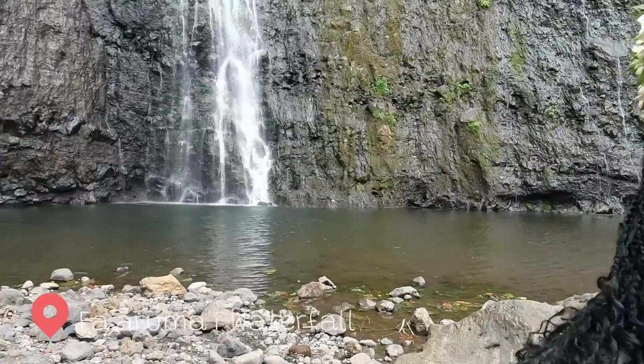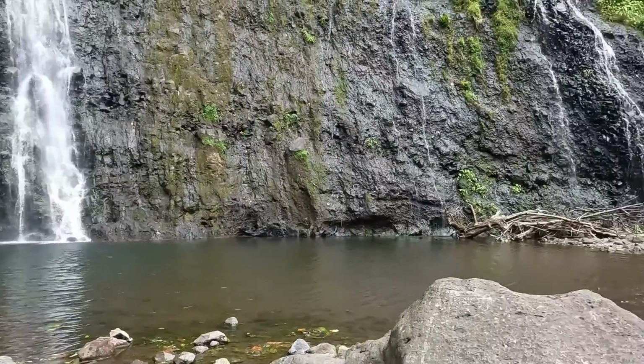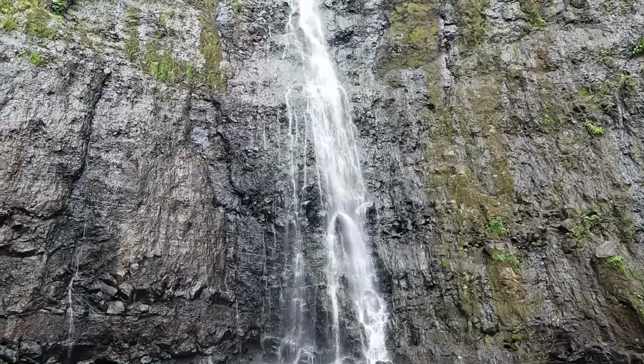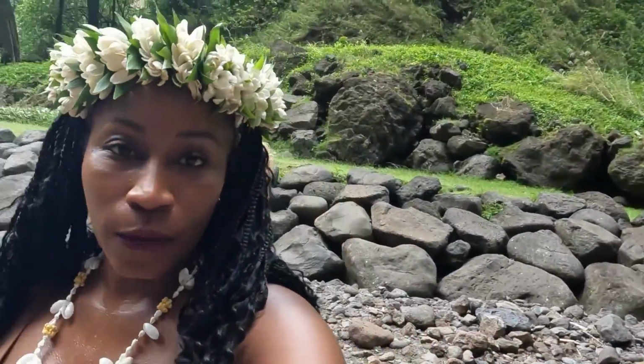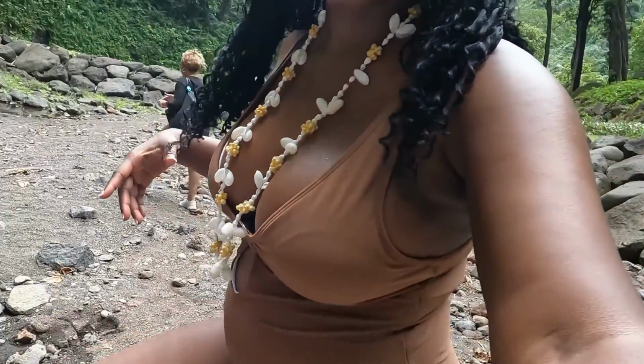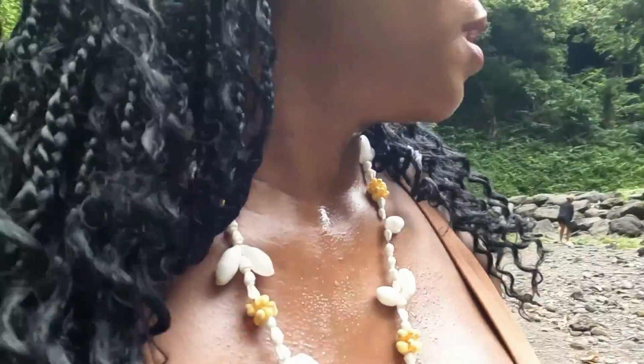All right, we made it to the waterfall. So yeah, it really was a super short walk. Once you park, there's literally only one place to park once you come off the main road, and it's like a 3-minute walk. I wore flip-flops and I was okay, but Ayana had on flip-flops and she said it was uncomfortable, and then she ended up putting on some sneakers. But yeah, it's a short walk.